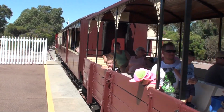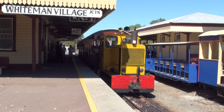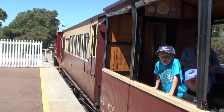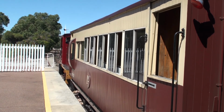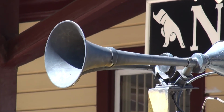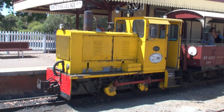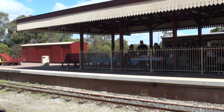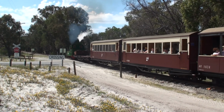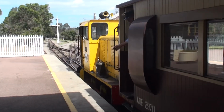On the back of this train, we can find a maroon engine, number 2, Rosalie, helping out. We will see her in action a little later in her own segment. Welcome to Whiteman Village Junction, the train on platform 1. On this trip, she's taking the subordinate role of helper for Betty Thompson, one of the steamers.